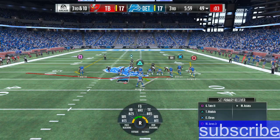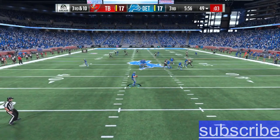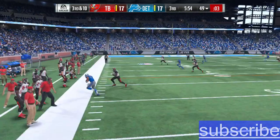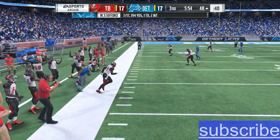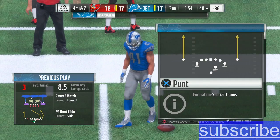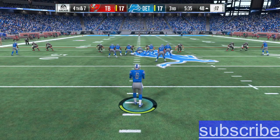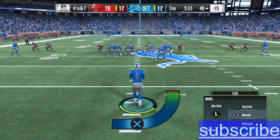The play clock's running down. They'll fake it. Now Stafford. And he's able to take it across midfield before going out of bounds. It'll be a 3-yard gain, and it'll be 4th down. Everyone's got to be able to catch the football. Doesn't matter what position you play, but if you're on offense, be aware a ball may come your way.